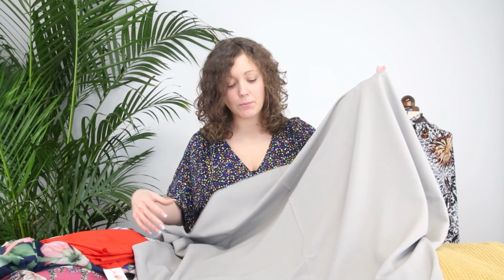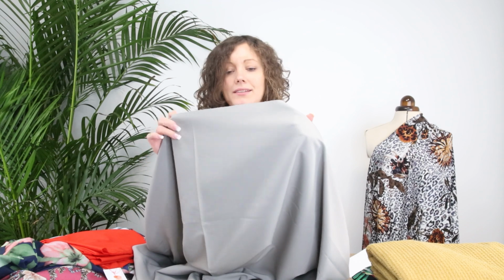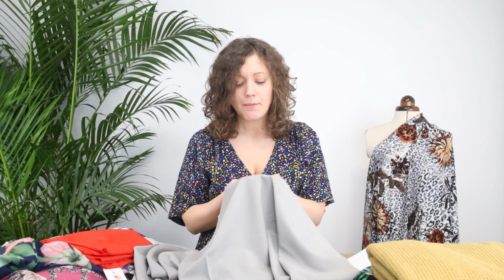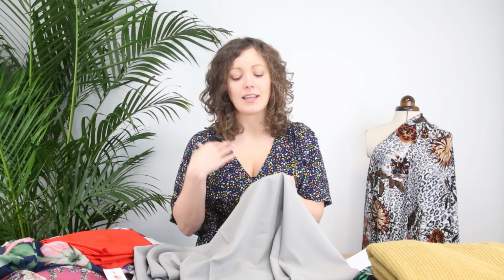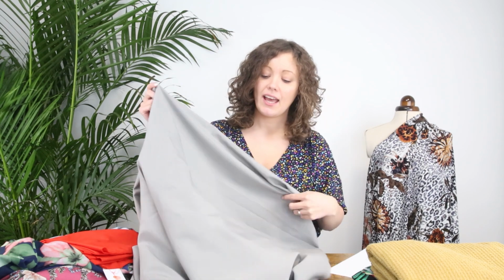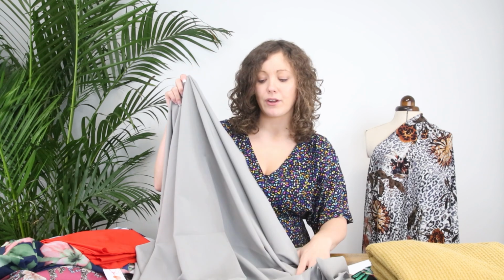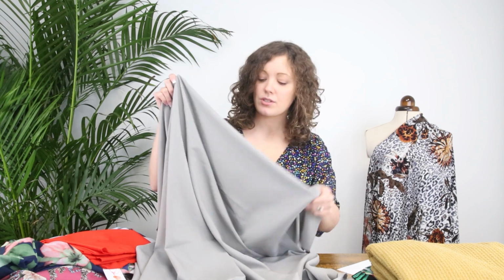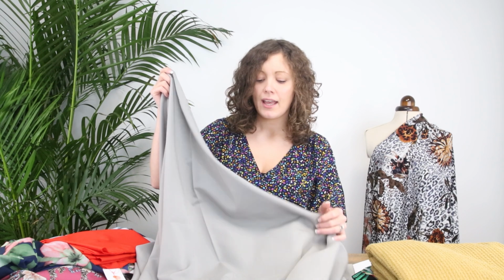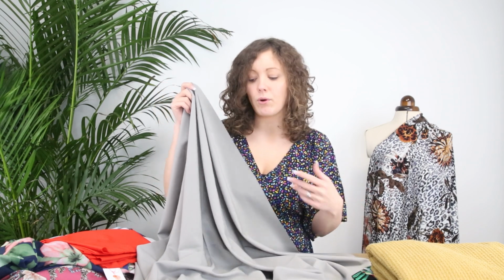So this is a medium weight suiting, and when you look up close on the fabric, you probably won't be able to see it on camera, but it does have a diagonal weave on the surface of the fabric, and that weave just gives it, for me, quite a formal look. So I think this would be great to make a suit, or to make trousers, a pencil skirt, a formal blazer jacket would be lovely. I think this sort of thing is great for clothes that you might wear in the office, or anything that requires it to be a little bit more formal.